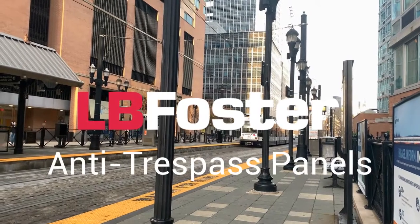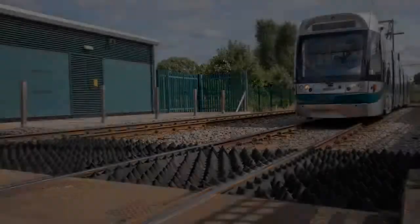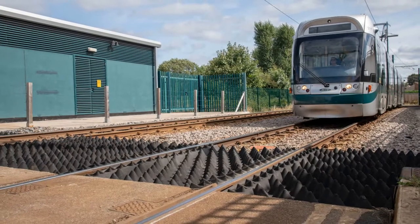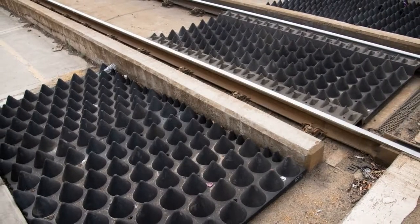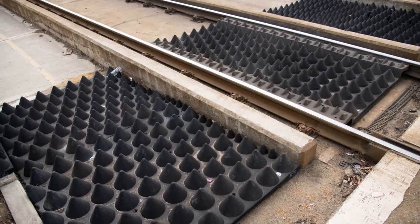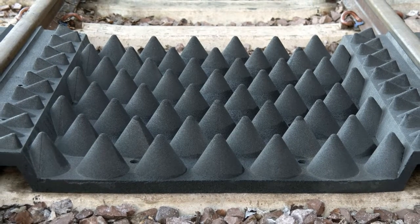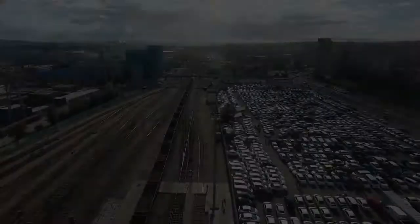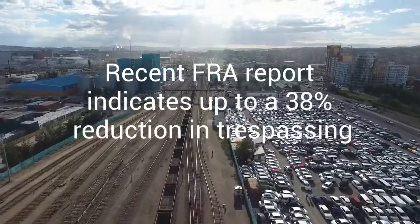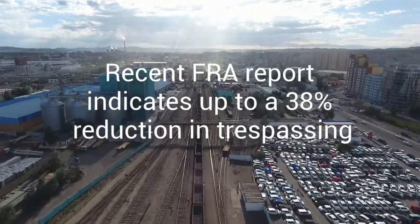LB Foster's anti-trespass panels deter pedestrian trespass and protect safety at rail crossings, platforms, and yard entrances. The panels are designed and engineered by UK-based Rosehill Rail and have been developed for over a decade from feedback by rail operators worldwide. Developed to minimize installation time, the anti-trespass panel system provides a better solution to meet the requirements of today's railway administrations.